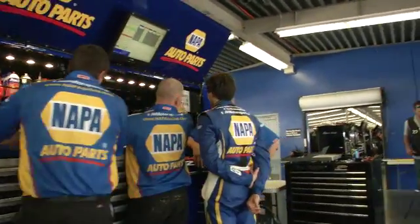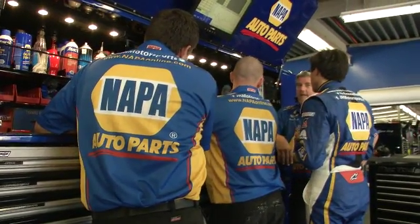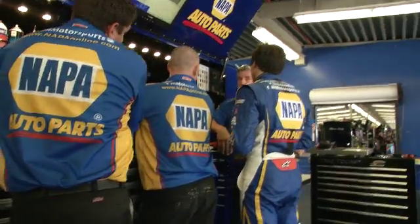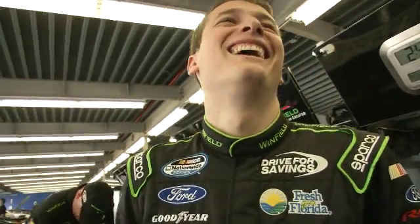We'll show you over here because the number 9 car has been making a lot of headlines, of course, this week. Chase Elliott and the number 9 Napa Chevrolet. And there is Dakota Armstrong. How you doing, bud? What's going on? Good. Great opportunity for you this year. Yeah, of course, driving for the King here at Daytona. When you're a kid, you ever thought you'd be racing at Daytona for the King? Not for the King.